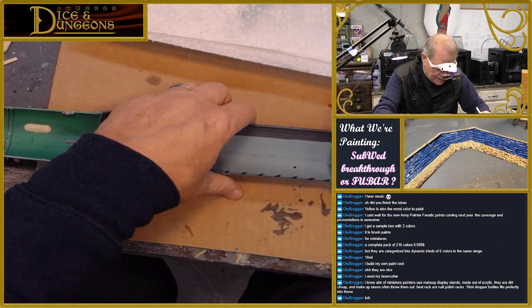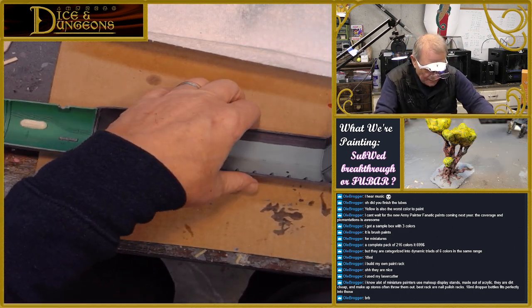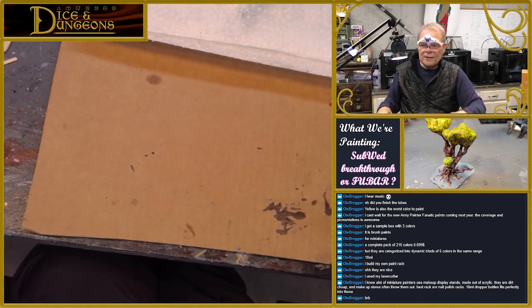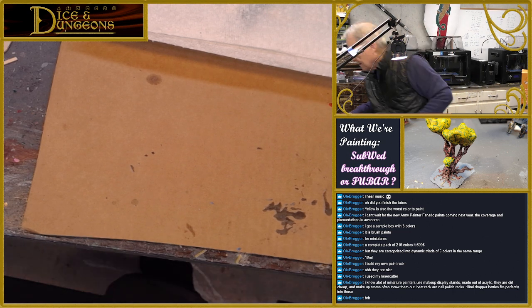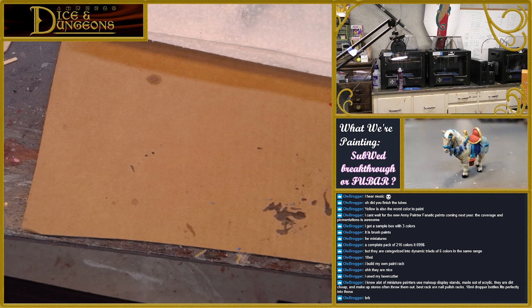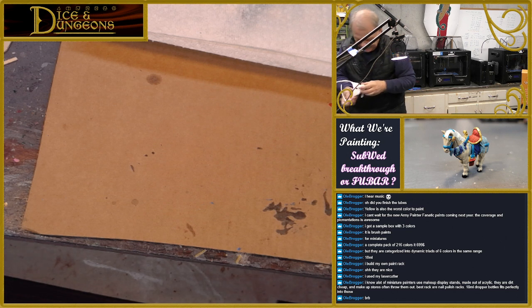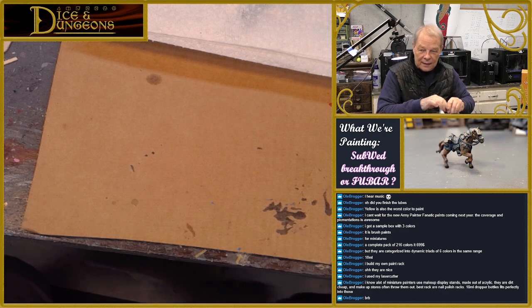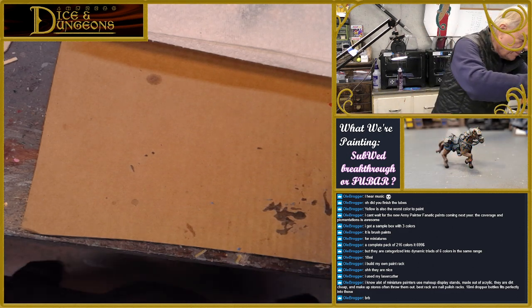Okay, well, I'm done with the hull now. I'm going to very carefully move it out of the way. Take my head magnifiers off. And I'm going to go back to cleaning up these reactor room bits.